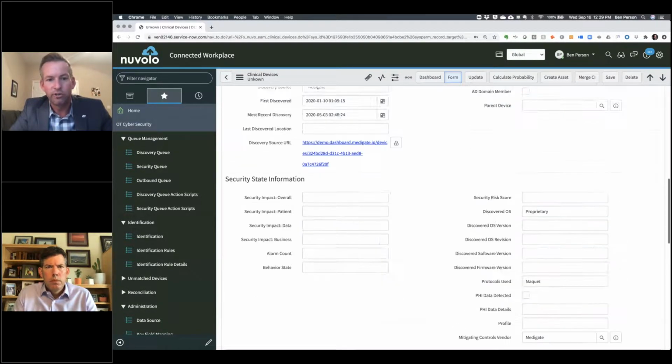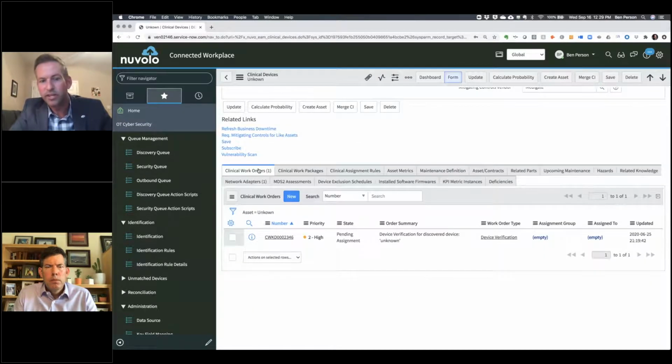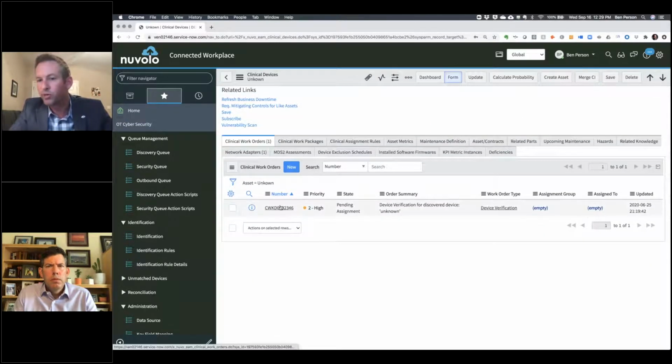You'll also notice, if we look at the service history on this device, that Novolo, with our playbook for discovery events, automatically created a work order to properly verify it and kicked off a ticket to the HTM department to go look at this. So that was all automated. That automated response and orchestration was pre-built as part of our solution. That's just one example. There are many other playbooks that we have pre-built for vulnerabilities and issues on your network.